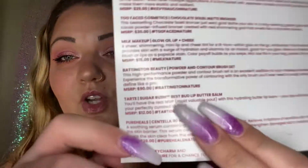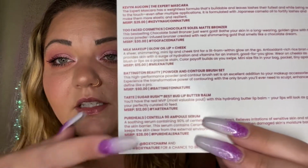It says, you want to hear some crazy stuff? That is not even in my card. It says that I was supposed to get the Pure Heal Scintilla Ampule Serum. I think I would have been a lot happier with the serum than this eyeliner. Nowhere on my card does it say the KVD eyeliner. It says I was supposed to get the serum. I mean, everybody makes mistakes, right? I don't know, guys. Let me know what you think down below.